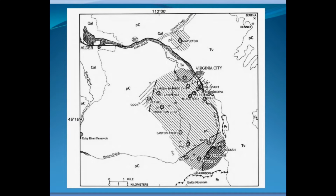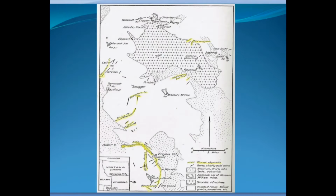Another map showing some of the hard rock mines, and actually this relates to the ratio of gold and silver that each mine produced. But still, this was a very productive area and produced a lot of gold.